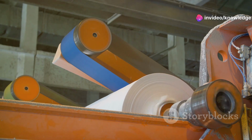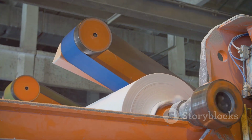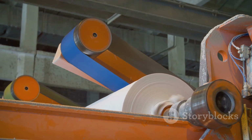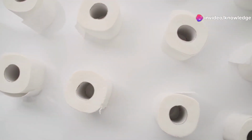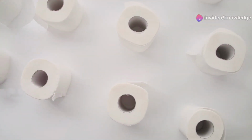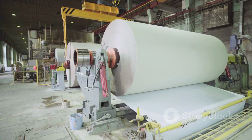The pulp goes through a multi-step process to remove impurities like ink, staples, and other contaminants. This cleaning process is essential to ensure the final product is of high quality. Think of it like a giant washing machine, only instead of clothes, it's cleaning pulp. The pulp is agitated and rinsed multiple times to remove any remaining impurities. The goal is to create a clean white pulp that's ready for the next stage. This purified pulp is the base for all kinds of paper products, from newspapers to toilet paper. This process is all about efficiency and precision.